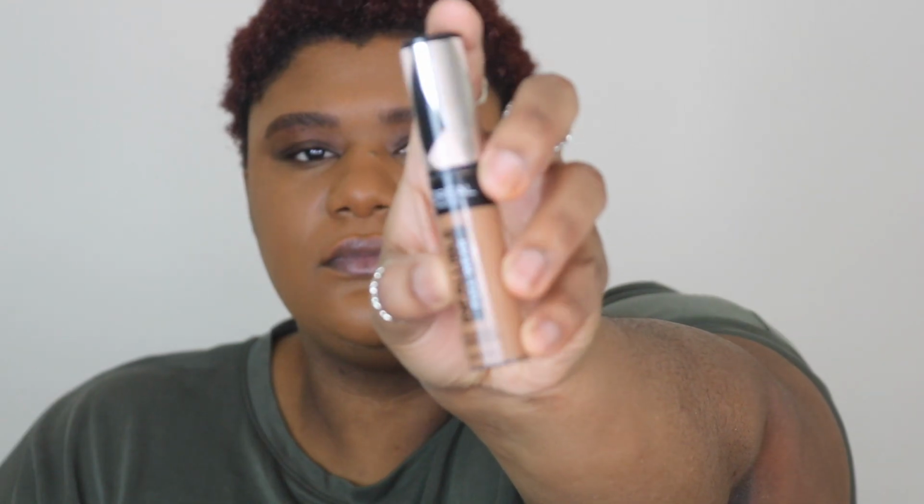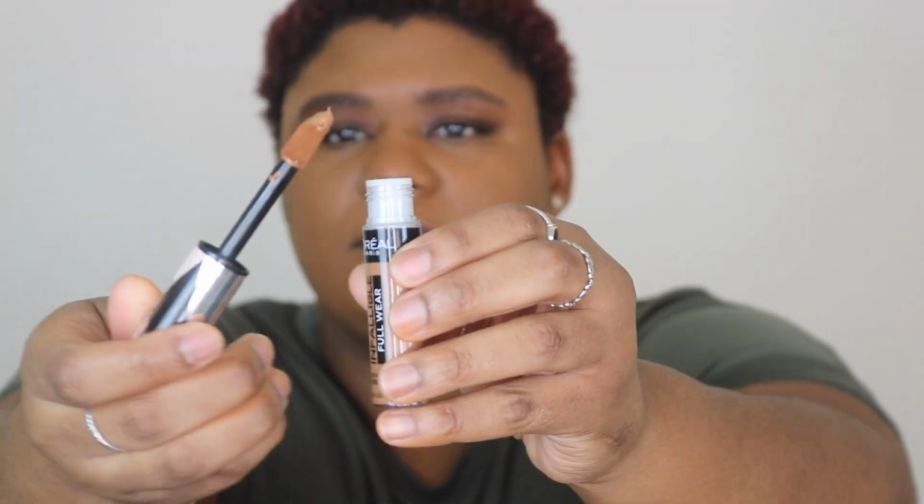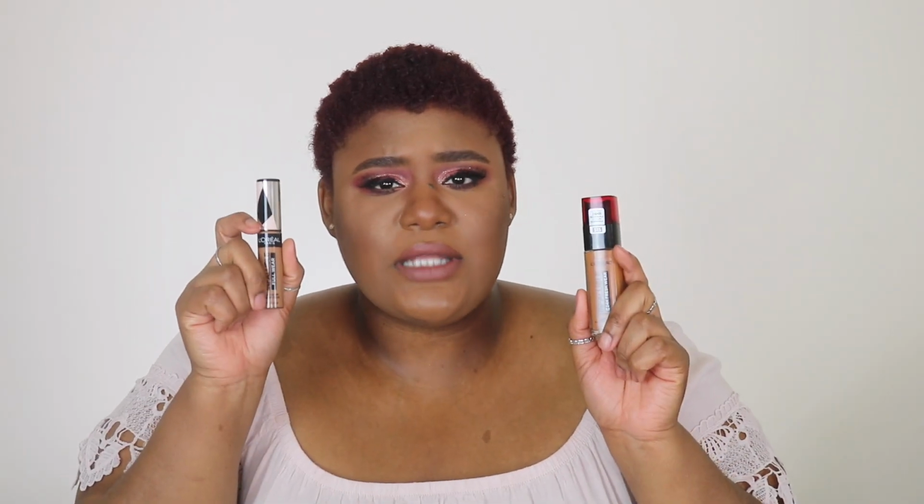So the concealer. This wonderful, amazing concealer. The concealer is like 0.33 ounces and costs $12.99. The foundation is $14.99 and this concealer is $12.99. 0.33 ounces, 1 ounce. Is this a joke? What is up with that? Why is the concealer the same price as the foundation and you get so much less and it's not even anywhere near as bomb as this? Like, L'Oreal, y'all need to get it together.